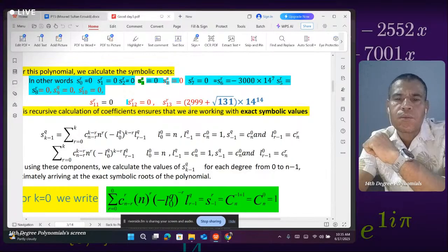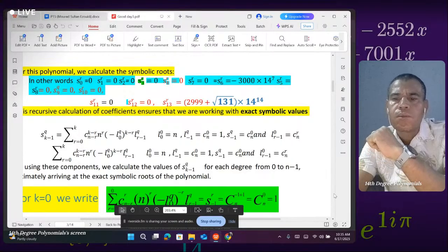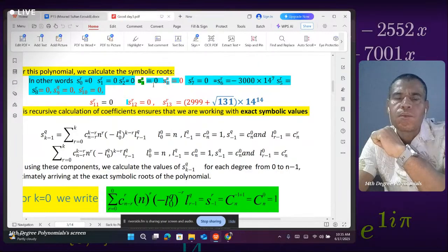Now, what's genuinely remarkable for this specific 14th degree polynomial we're looking at is that when you calculate these symbolic scalar coefficients, a whole bunch of them just evaluate to zero. Wow. Yeah, it dramatically simplifies the whole equation. For this particular polynomial, it turns out only two main scalar terms are non-zero. All the others just vanish.